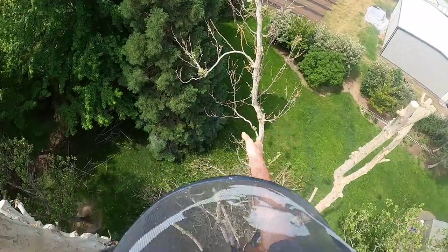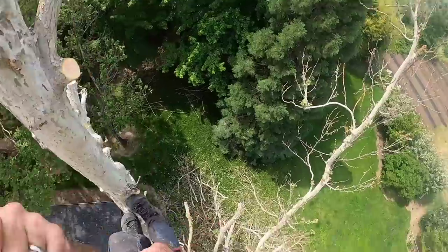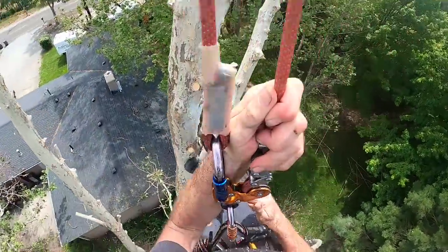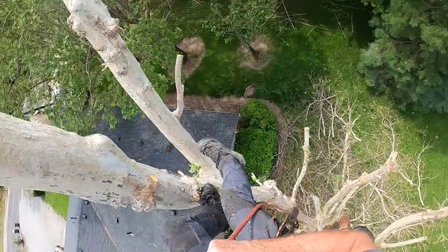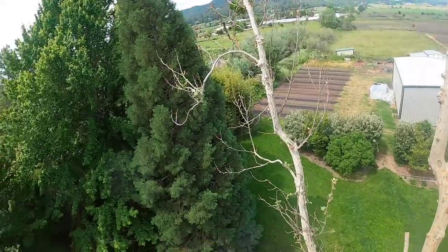Looks like the last one right there. Oh, and a little one sticking out over there. YouTube, I'll try to show you this tree in a couple of months. Maybe I won't post the video until I can show you what it looks like when it leaves out.